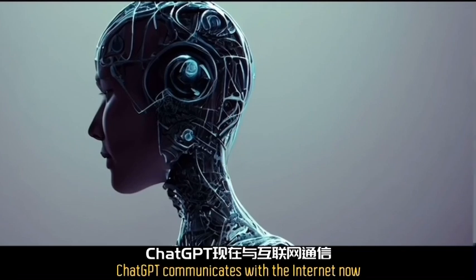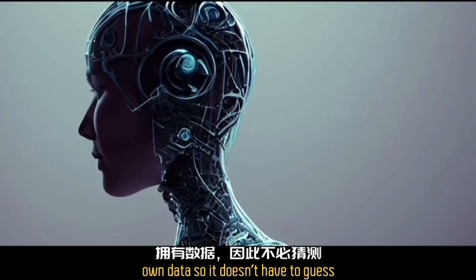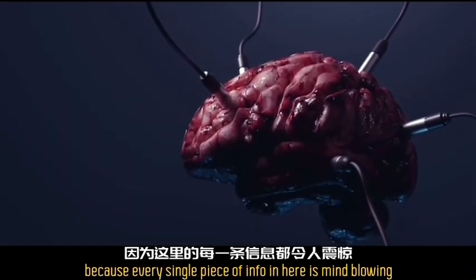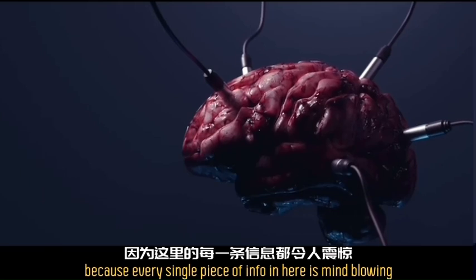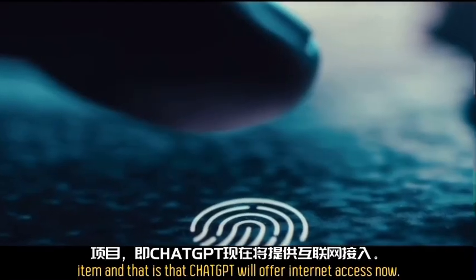Yes, that's right. ChatGPT communicates with the internet now, and you'll be able to upload your own data so it doesn't have to guess what you like anymore. So let's have a look at all this one by one, because every single piece of info in here is mind-blowing. And with that, we should probably start with the biggest item, and that is that ChatGPT will offer internet access.